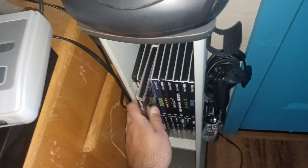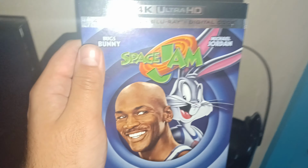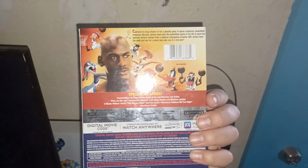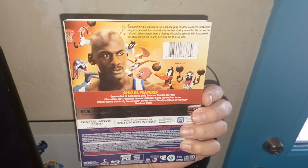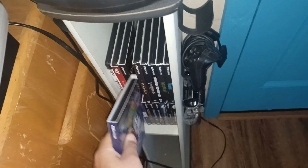So, the next one I'm gonna do is the old Space Jam. Next month I'm gonna get the new Space Jam, the new Legacy. This one's Michael Jordan and Bugs Bunny. The new version is gonna be LeBron James. And here's the back of it, and that is the back of the 1996 one as well. So that's the old version. Next month when I get money, I'll be able to get the new one. Maybe I can get the new Space Jam.